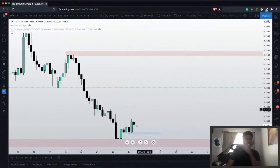All right, so like I said, these are levels of interest. If we break through those, we can flow back up to daily resistance up here.